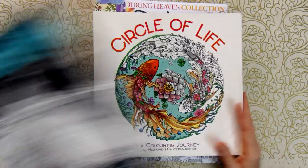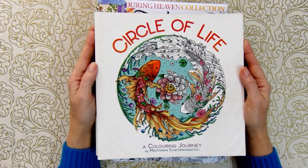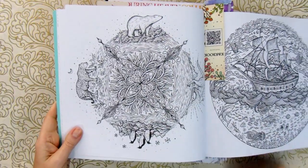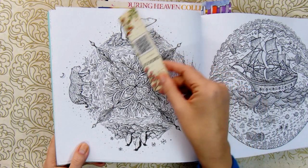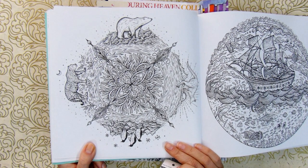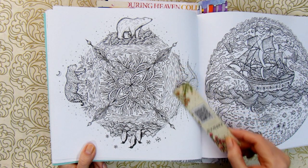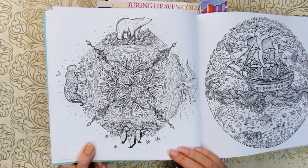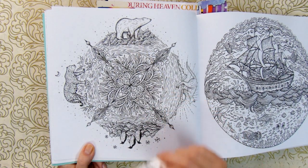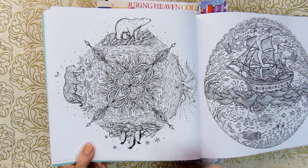I'm sorry, what is with my voice today? Circle of Life, two illustrations in this book. One is this one. We have a bear here, but as you remember, I put that prompt kangaroo back in the box, and we have a kangaroo here. So if you don't have any other illustrations with a kangaroo and you color this one for bear, then when we get kangaroo, you will have no illustration, so think twice.